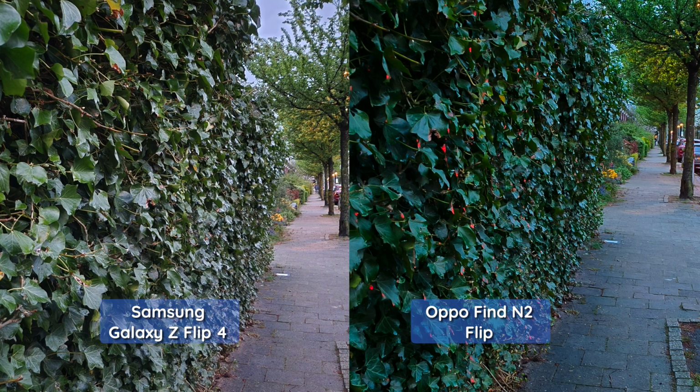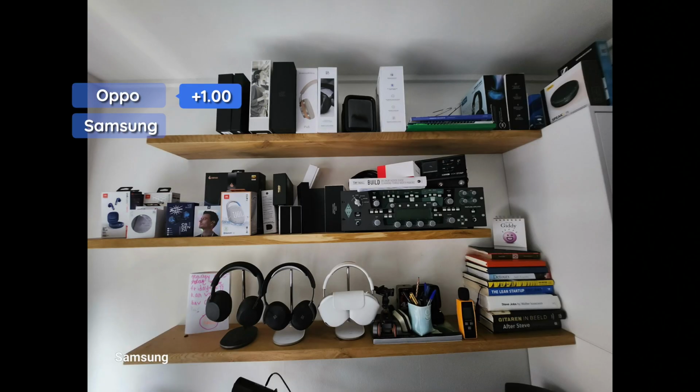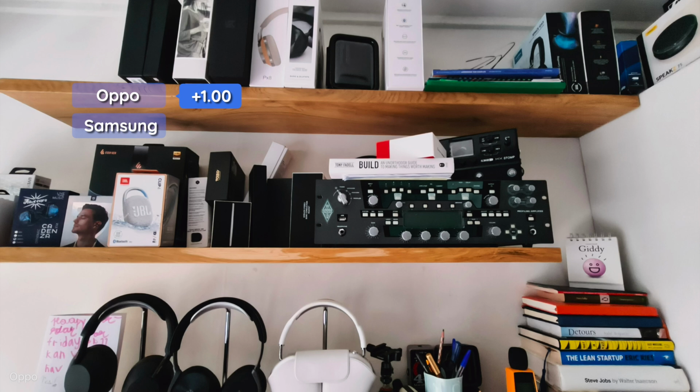In low light, for us, Oppo was the winner. But again, the difference was not, pardon the pun, day and night. Another half point. The wide-angle lens on the Samsung is clearly wider than that of the Oppo, enabling you to get more in the frame standing at the same place. So another half point to Samsung for that.